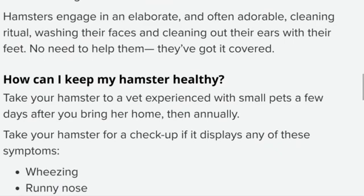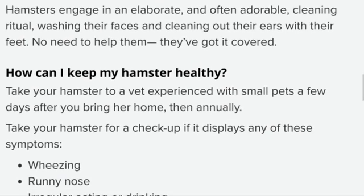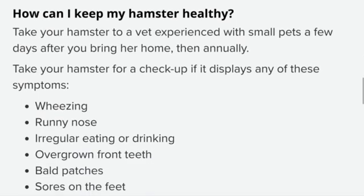Hamsters engage in an elaborate and often adorable cleaning ritual, washing their bases and cleaning out their ears. So if they look dirty, don't give them a bath, because that's really bad for their coat. So just use some sand, chinchilla sand, or play sand, or reptile sand. That is good. Like a sand bath.